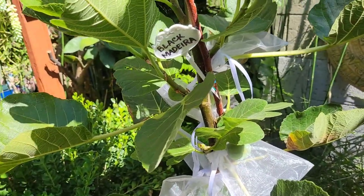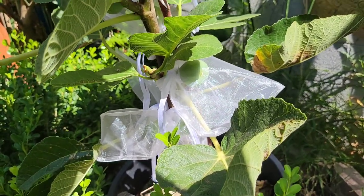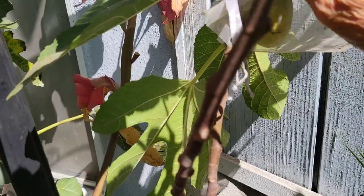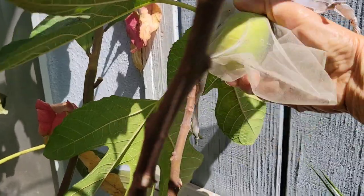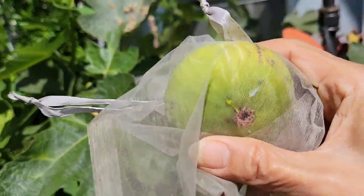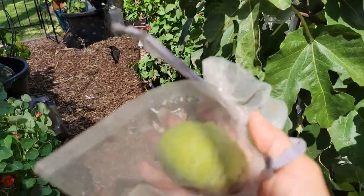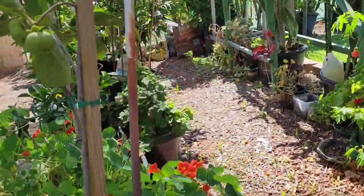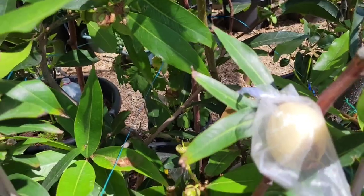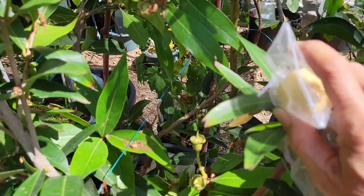So we'll just go in front of my yard and get some more fig trees and rose apple. Okay, so here's another one, and look how big it is. Oh wow, this is a nameless one. I don't know. Get my rose apple. There you have it. I think this is good enough. Okay.